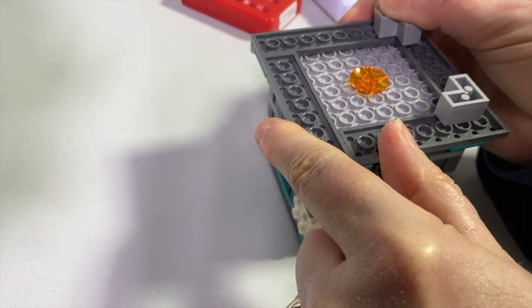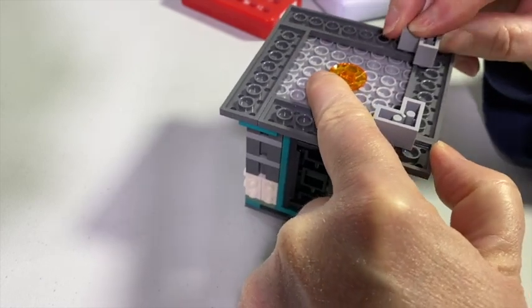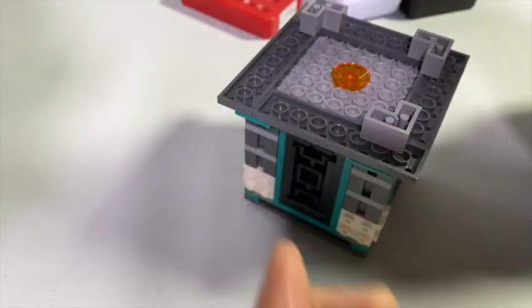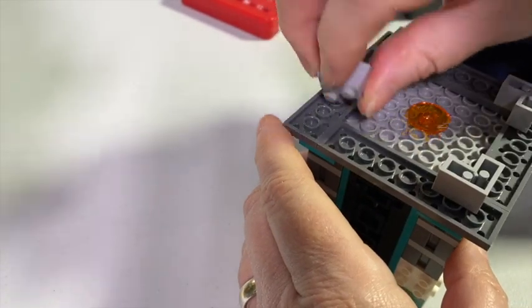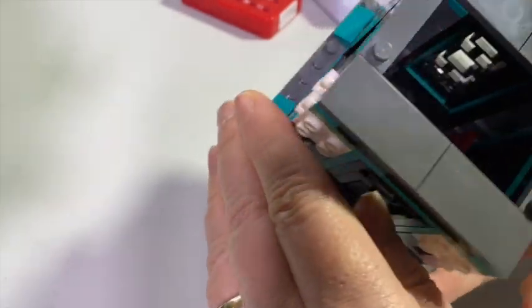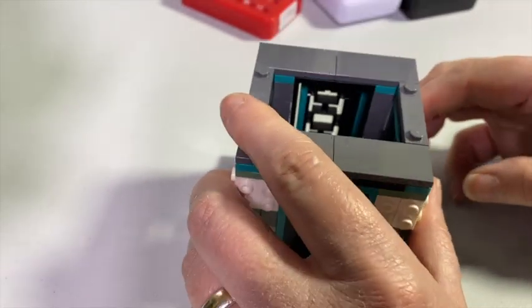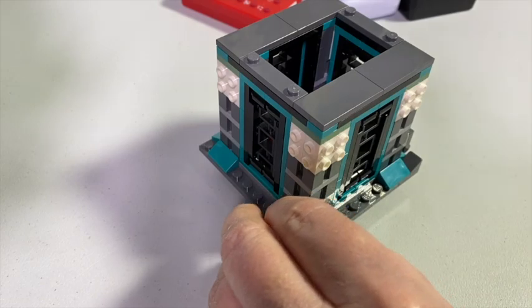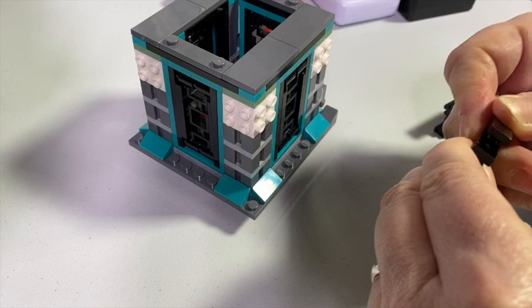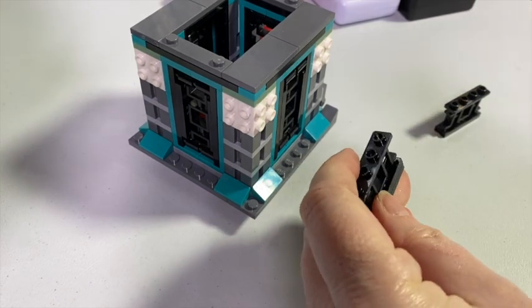So this is the hidden room. I mean, it's not that hidden, is it? Let's face facts. In fact, it's not remotely hidden. It's not hidden at all. So that's interesting. And also, there's nothing in it. Which I'm also taking issue with. I mean, what is that supposed to be? There's nothing actually in that room. But there it is.